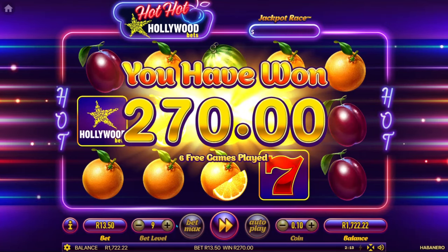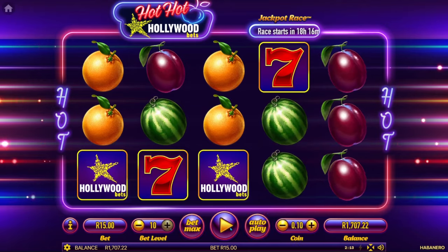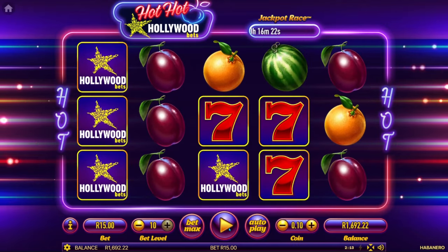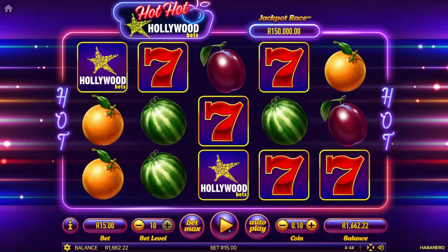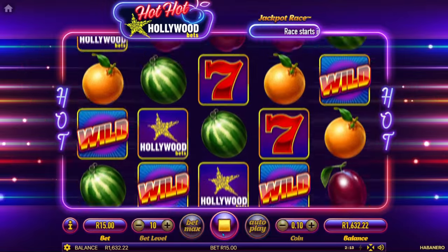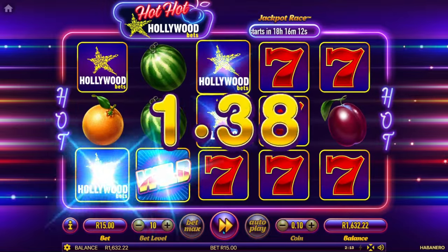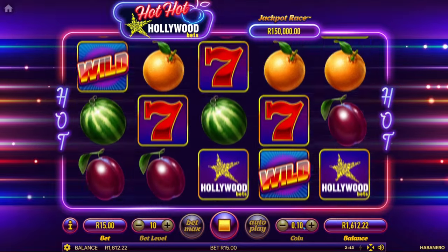That was our fifth feature, people. I'm shocked. Five features within the session already. I'm shocked, seriously. We picked up a feature on every bet level: 9 rand, 12 rand, 13 rand 50. They didn't pay all that much, but look at our balance. We're way over our starting balance, so that's a good thing.